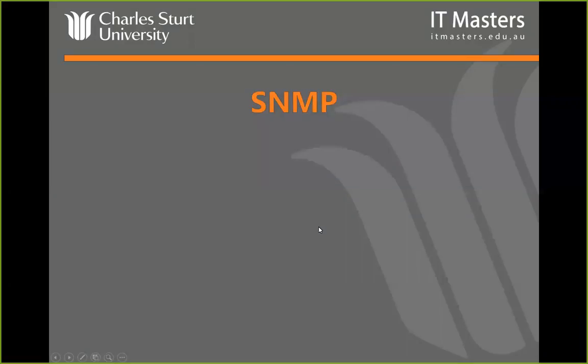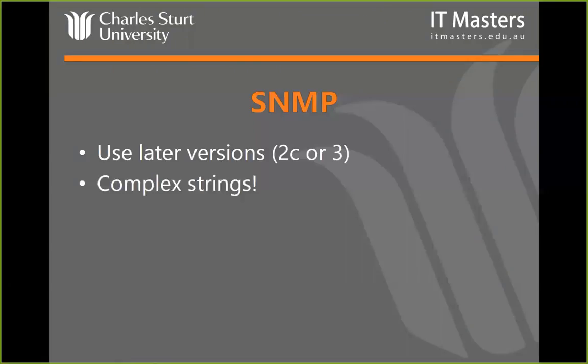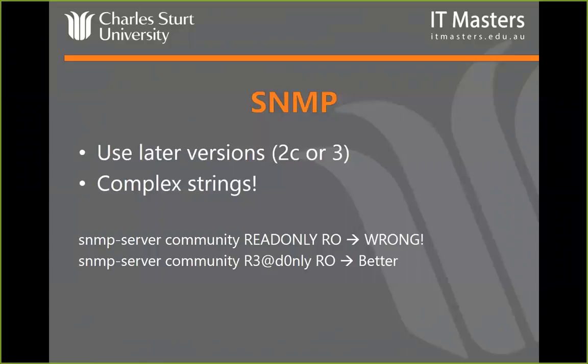SNMP, the network management protocol: use later versions, say 2C or 3 preferably, and use complex strings. By default, on routers we have a read-only string, public, and a read-write string. Public is read-only, private is read-write. Not great. So my advice is to set up your own community strings.